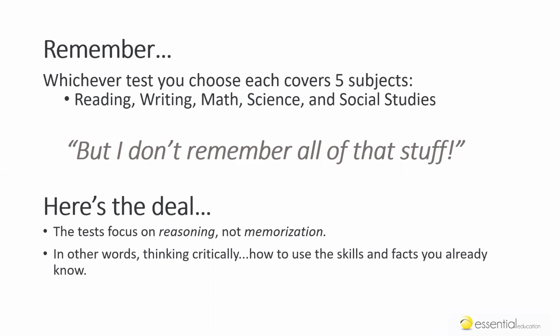You don't have to come to the table with a lot of scientific facts. They're going to give you formula sheets for that. You don't have to come to the table with math facts. They're going to give you formula sheets for that, even a calculator for some of the sections. And for social studies, you don't have to remember who the 38th president of the United States was. You don't have to remember who won what war in XYZ year. They just want to know that you can read and understand what you read.